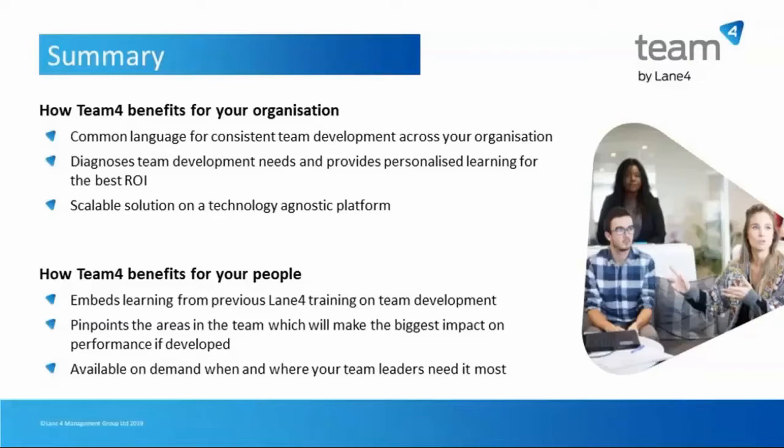And just a first spark to my mind when you were talking about the common language for consistent team development. Something that we didn't mention earlier, but probably worth mentioning when it comes to proving the ROI of the products. The way we structure our licensing is it's very easy, after the year license period, to continue with our licensing, and then there's a remeasure, so people can compare and contrast how the team has moved from one year to the other.